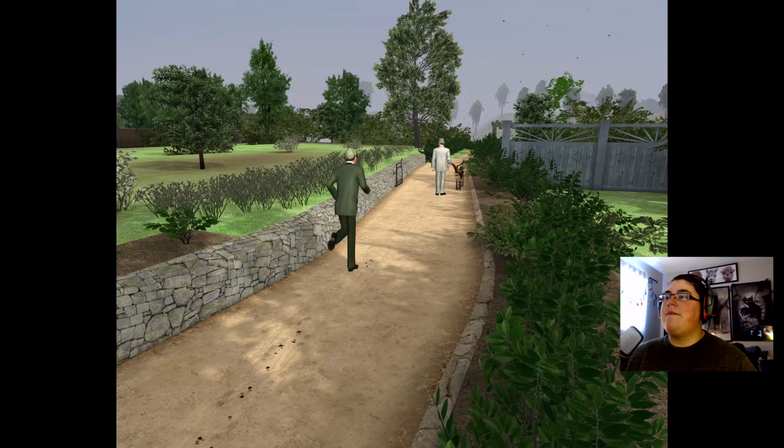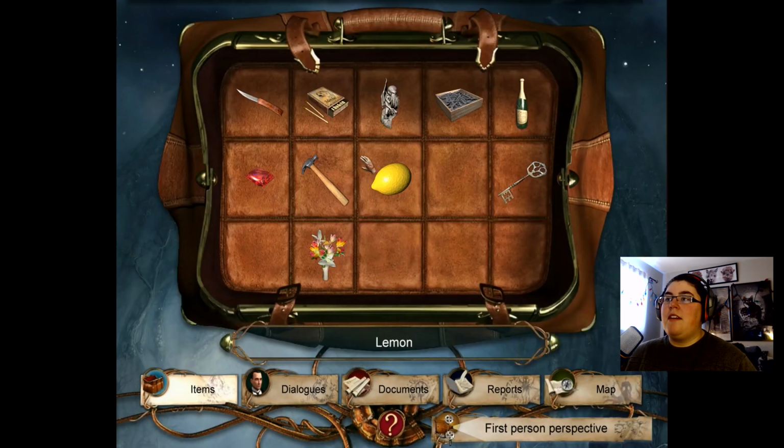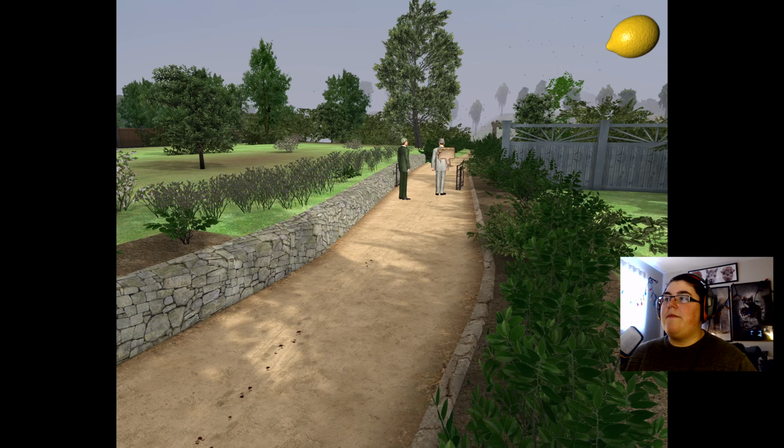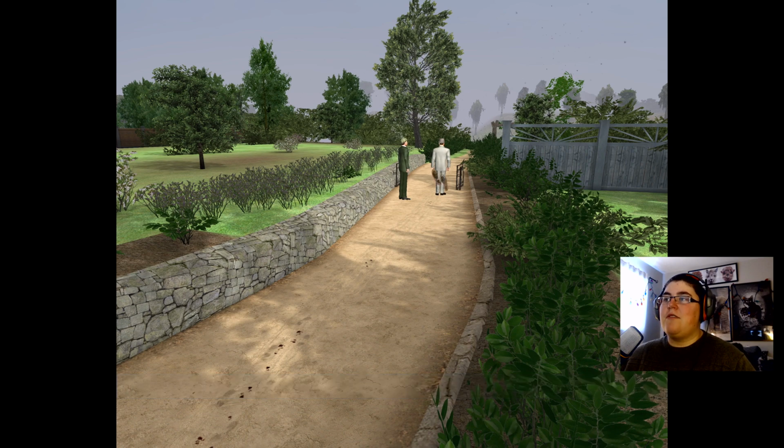Hey, Watson. Do I need to cut the lemon? Watson. Ah, Holmes! There are thousands of these mosquitoes. Oh, yeah. I always forget that I have to equip it. Watson, cover yourself with lemon juice. It would protect you from mosquito stings. That would really hurt if we're covered in, like, any small scratches. Do you know any similar trick to avoid the sting of bullets? We likely need it soon. Haha, so funny, Watson.